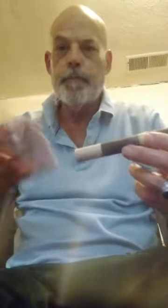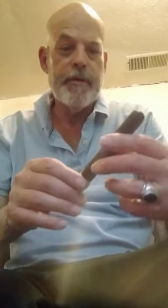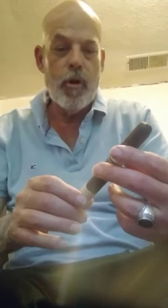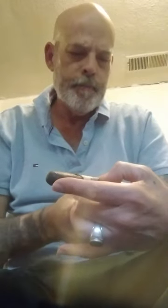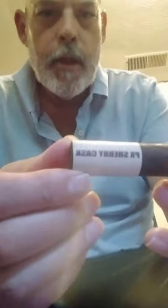Okay, I went to the cigar place, and my friend Keith told me I need to try this. I wanted something strong. I've got all these mild cigars left, and I wanted something good and strong. This is Diesel Rabbit Hole Shay. Anyway, there it is.